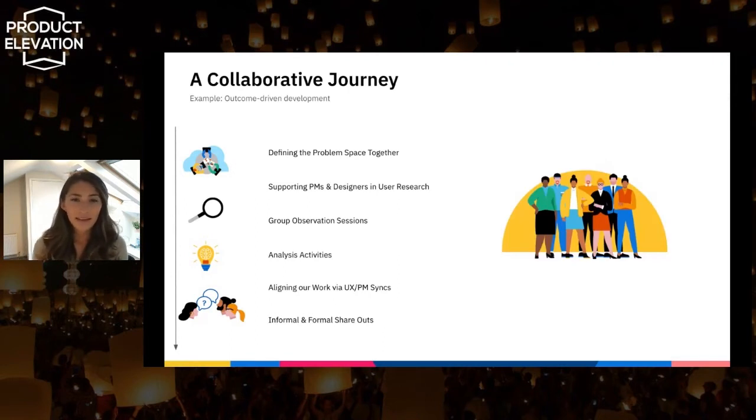So by including the different disciplines in this outcome-driven development project from the start, it meant that those who were then working on the solution had sufficient context into the problem space. They know where the raw data came from, how the insights emerged, and gradually were then able to internalize the value of those insights by the time it was ready to build it out.